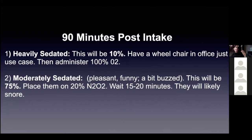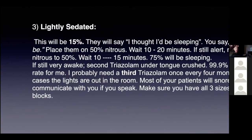Moderately sedated is at least 75% of them. And they're pleasant. They're a little bit buzzed, funny. What we do with them is we put them on 20% nitrous. And most of them will begin to snore like you saw in that short video. And then there'll be some. I got 15% on the slide. I think it's less than that.